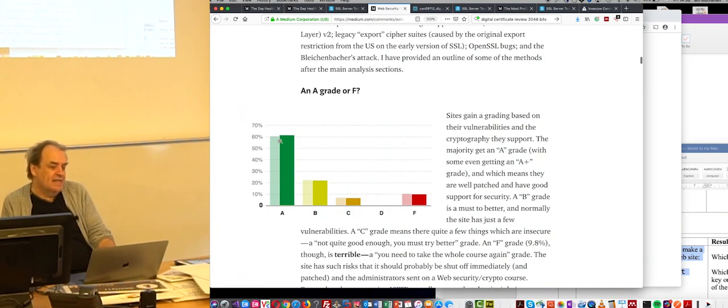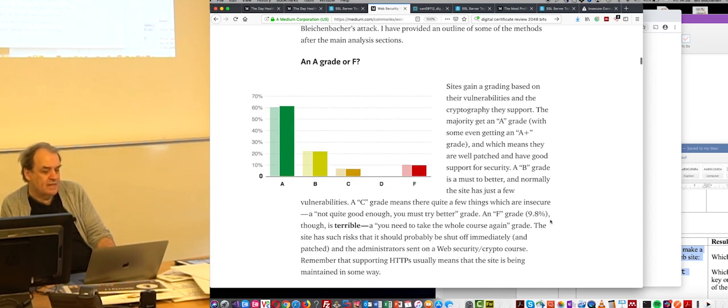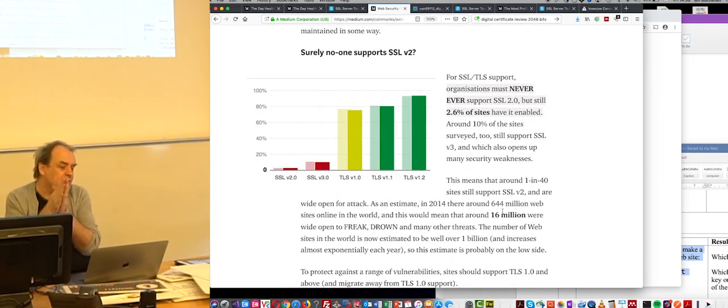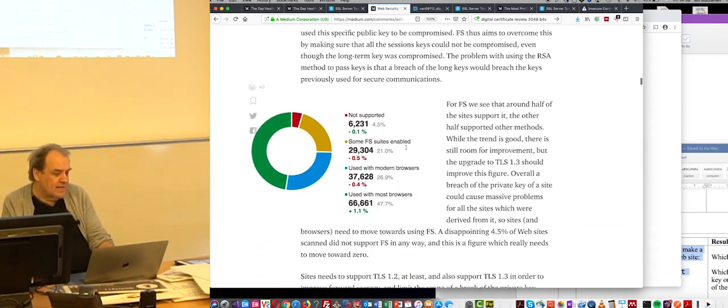So if you do the scan, then about 60% of sites, and it's improving, get an A grade, down at 20% for a B grade, and then less than 10%. But around 10%, 9.8%, are an F grade, which I think means about 13 million sites are getting an F. So that's not even a T grade here. In terms of what they support, unbelievably, there's still sites that are supporting well-known hacked SSL 2. SSL 3 is still popular, but most sites are now supporting TLS 1.1 and 1.2.